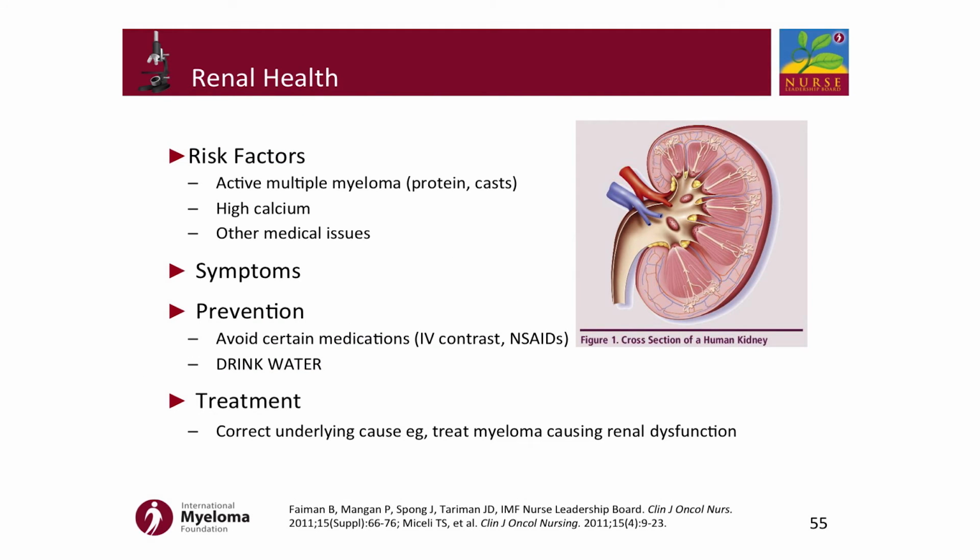Kidneys are very important, and it's so important to protect the kidneys. The high calcium levels and disease progression can also clog the kidney tubules. Renal tubular acidosis is a temporary renal failure which occurs when patients are dehydrated, so make sure that they're drinking fluids and avoiding NSAIDs. If they go to the ER with abdominal pain, make sure that the ER physicians know that they have myeloma so they can protect against the contrast dye. The treatment of renal insufficiency is to correct the underlying cause.